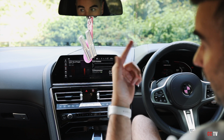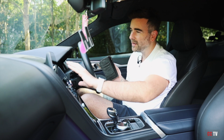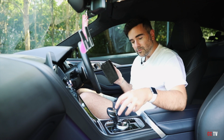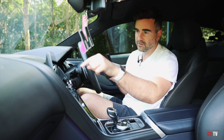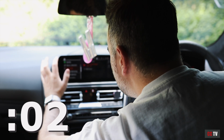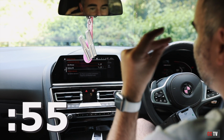So the first thing we do when I get in any car is link my phone to the car, and this is touchscreen, which is great. I can't be dealing with infotainments that aren't touchscreen. Yeah, you've got the control down here on the console to do it. Everyone's different. I love my tech, so I like to touch things. Start the timer now. Media. The accessory BMW is not installed, but it's done it anyway. Stop the clock.